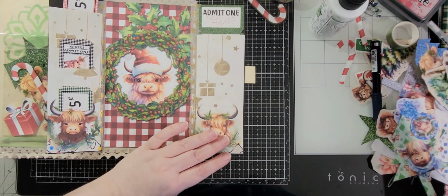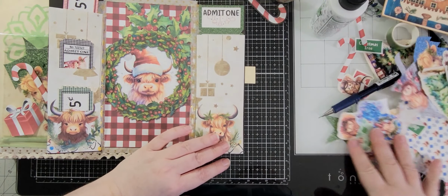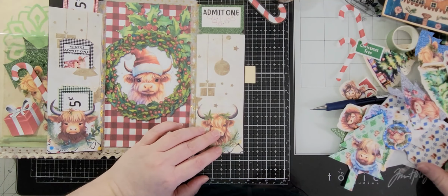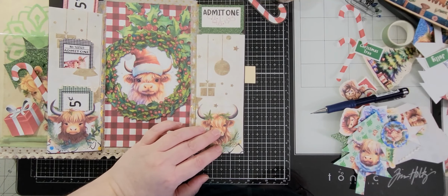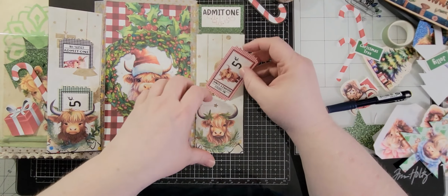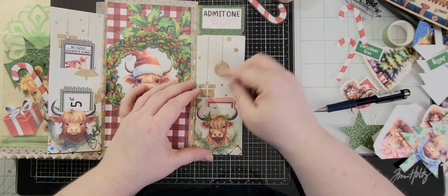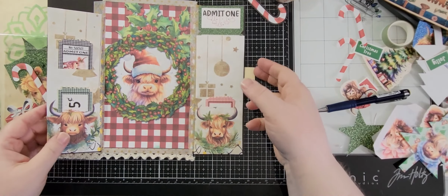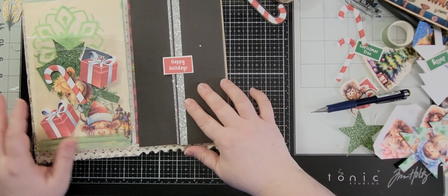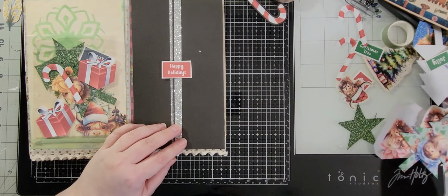Goes there, and then I thought I had another one somewhere. Okay, well, we're gonna put this one here for now. There we go. And then those close, so now I need to cover up my boo-boo there.